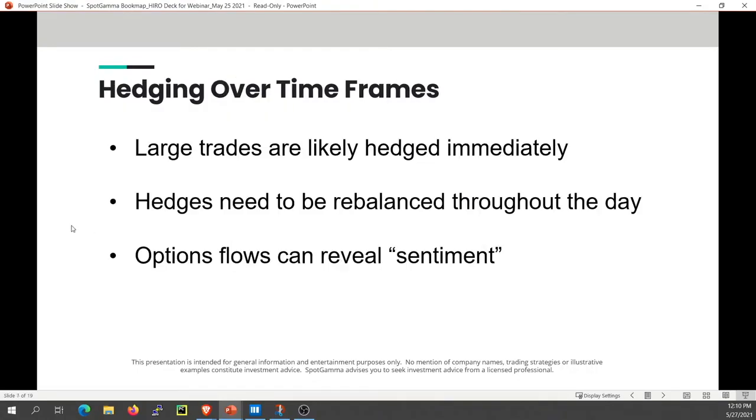Our view is that large options flows are hedged immediately, meaning if a giant trade comes to the market, say someone buys 10,000 at the money calls in the S&P and the SPX index, market makers need to hedge that immediately, right? That's a new trade. They have to get on top of that immediately. If someone in the retail public's buying a one lot of spiders, well, that's probably not going to get hedged, right? That's just going to be absorbed in their larger book, and they will adjust sort of as price moves around.